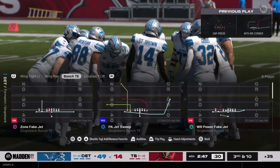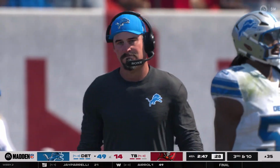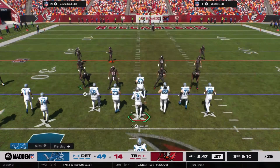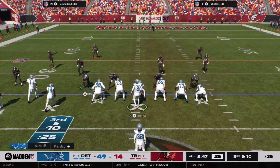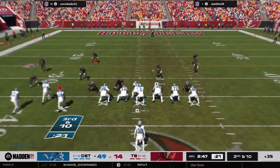In order to play this game, Kate, at this level, you've got to be aggressive. You can't let a previous mistake really affect your next decision. I'll say this as well. In the NFL, you throw into coverage too many times, there are going to be more interceptions. Get it!